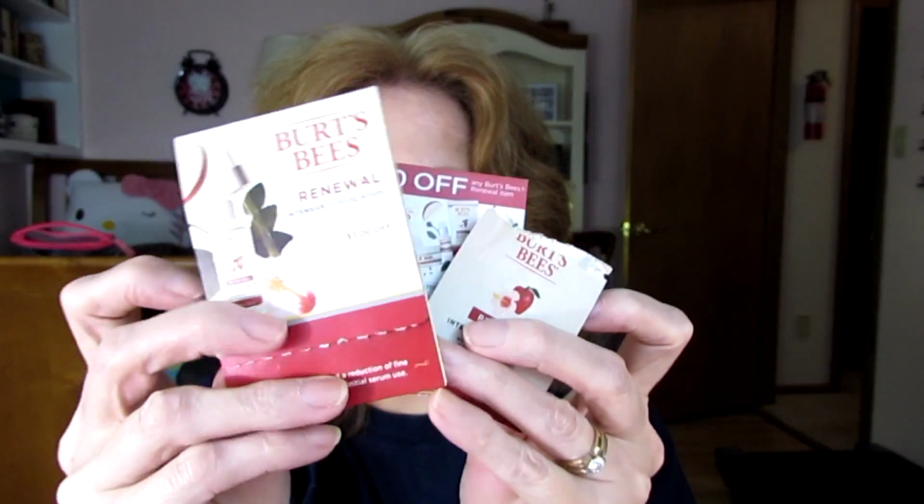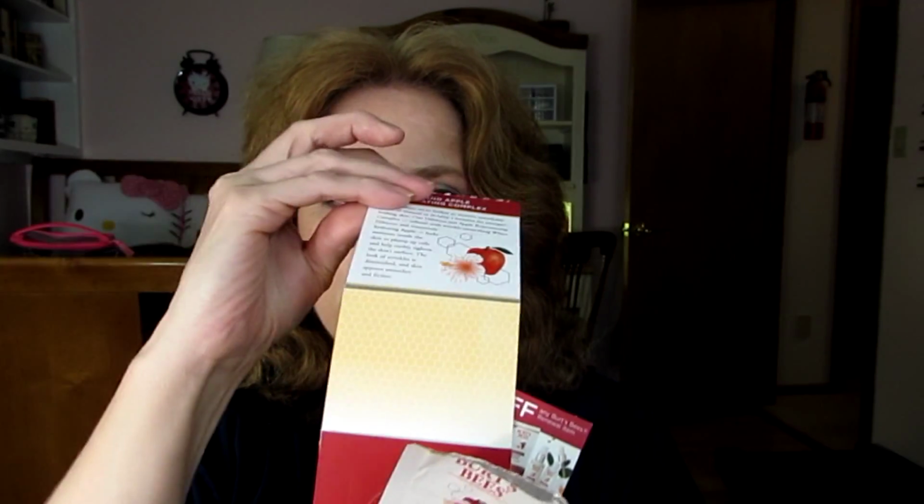Another thing that caused irritation, and I was very sad about it, was this Burt's Bees Renewal Serum. Now, I got one packet inside this. I was thrilled when I got this sample. I love serums of all kinds, and I really love Burt's Bees products of all kinds pretty much, so I was really excited to try this.